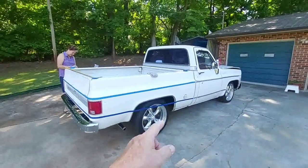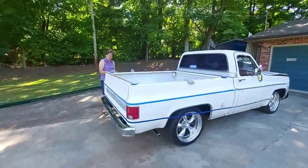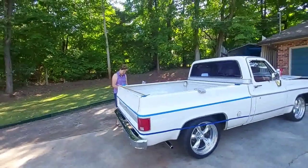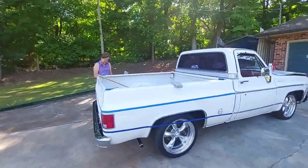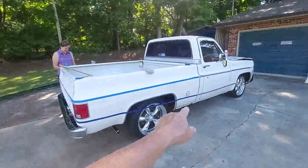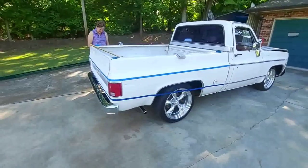That kind of looks like it's running downhill. I might have to adjust that. I'm not getting a tape measure. She thinks I know how to read a tape measure. No, I'm just going to go down through here and I'll fix it.